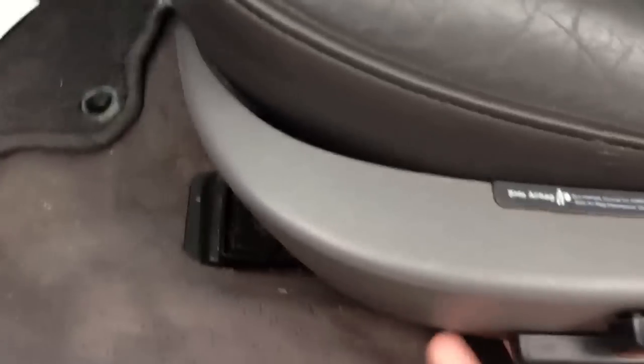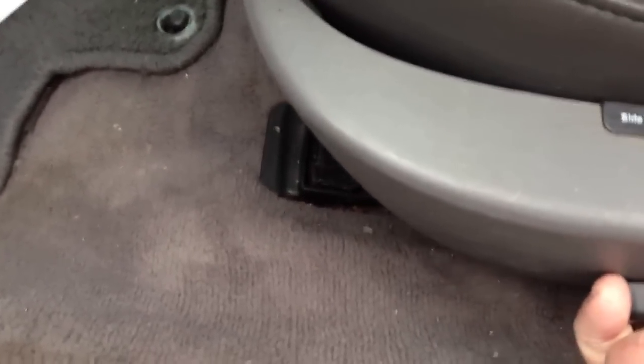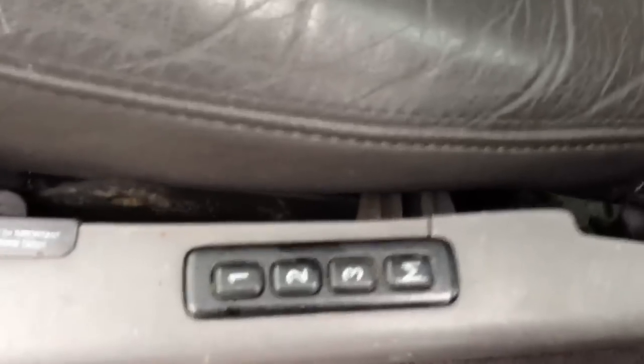Now, this car, why do I find it interesting or different? Well, you're going to see in a minute. So let me open the hood up here. But let me finish showing you around the inside of this car. All right, this is falling down a little bit, but the power seat, as you can see, does work as it should. It's got a memory seat.